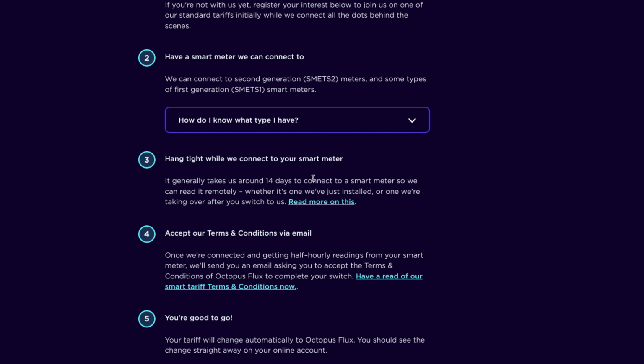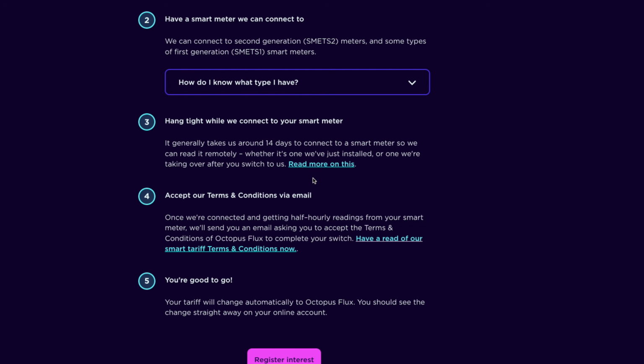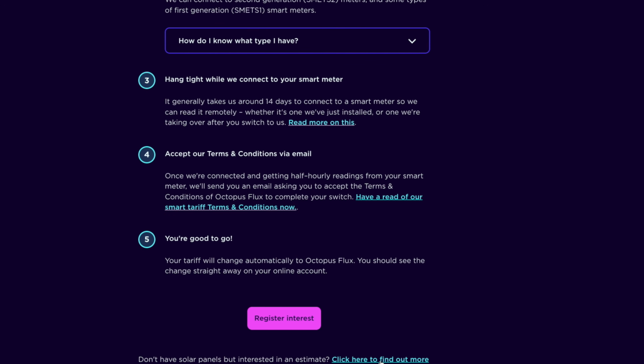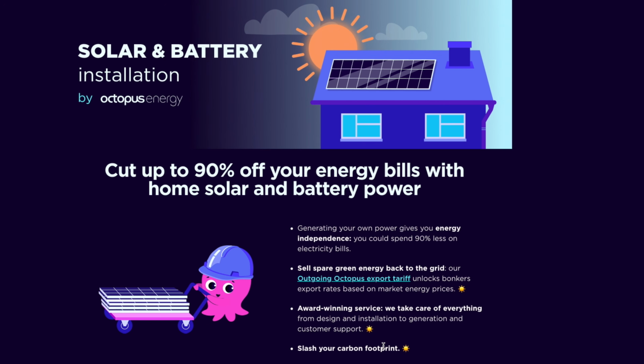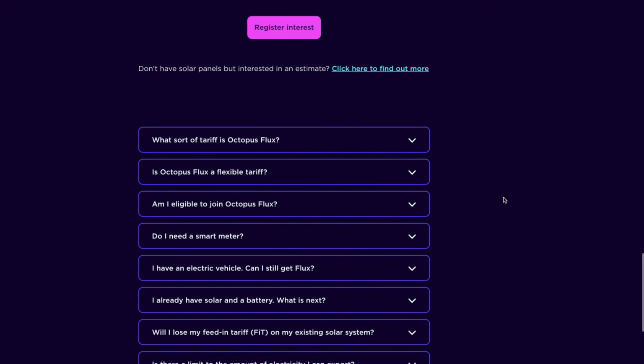and then you can get put onto this tariff and start hopefully reducing your energy bills and making a bit of money if you have the ability to export out to them. So, as mentioned before, you can get an estimate for installing solar at your property. So again, if you're interested in solar and you haven't done it yet, and you haven't decided who you're going to reach out to, Octopus Energy do have the option to provide that for you. So that's basically what the tariff is all about.